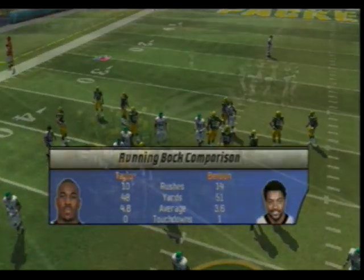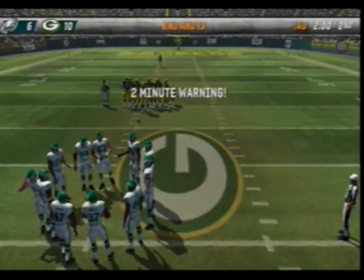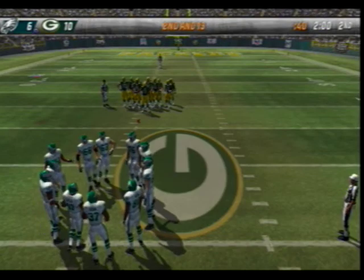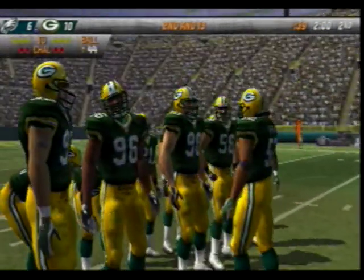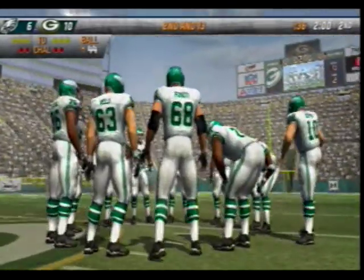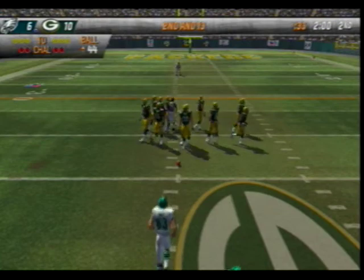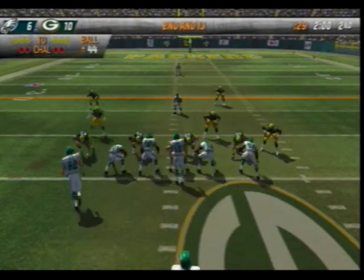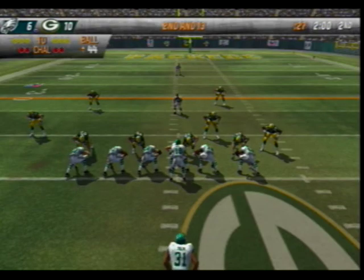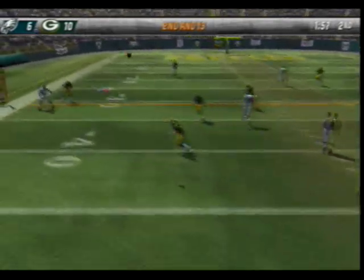On the ground have fared so far. Second down, 2 minutes left. Ball on the 44-yard line. Only one man in the backfield. Closing in, throwing.